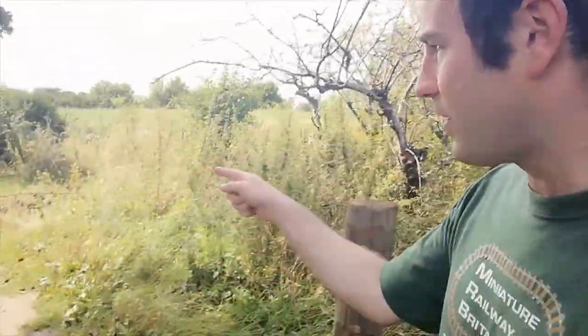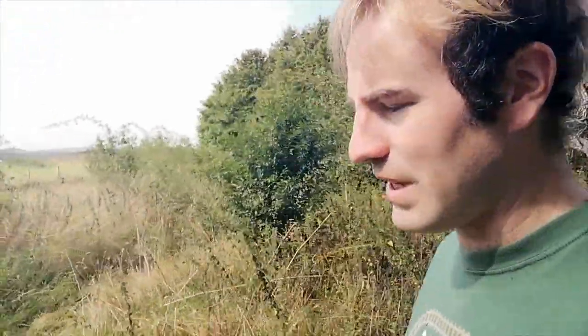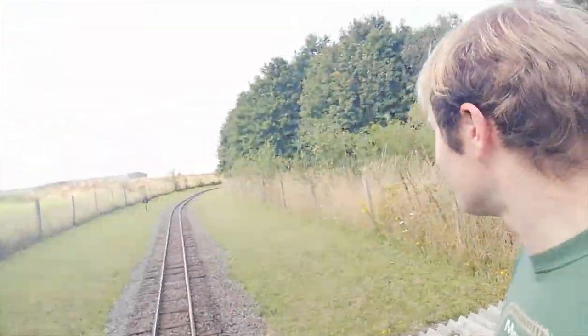So we get to here, oh yeah, look, there's a foot crossing here. There's quite a few foot crossings on the railway, as you would have seen when we travelled, and the loco whistles every time he comes to one, just to let people know they are crossing a railway. So we cross the railway, definitely safe, no train coming yet.